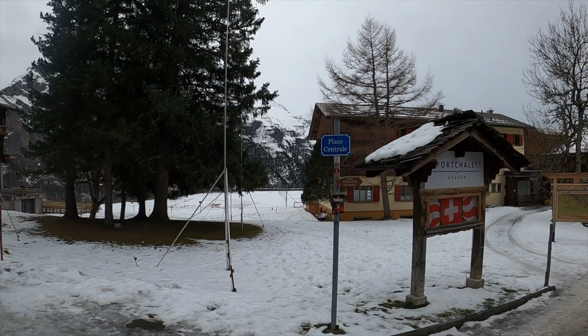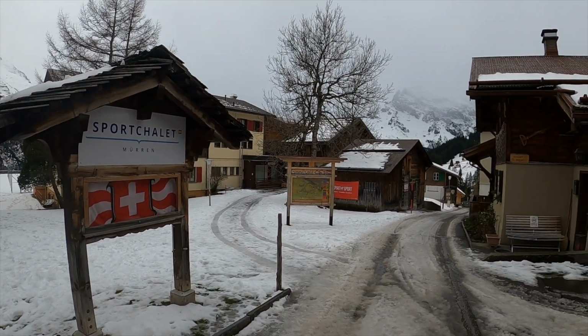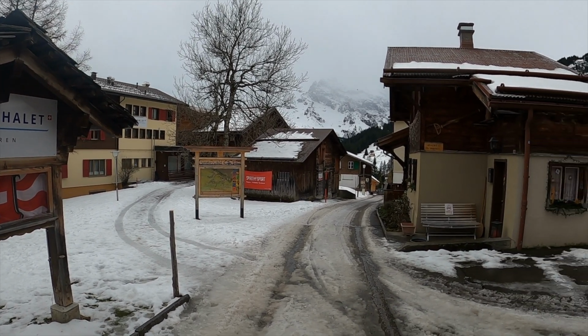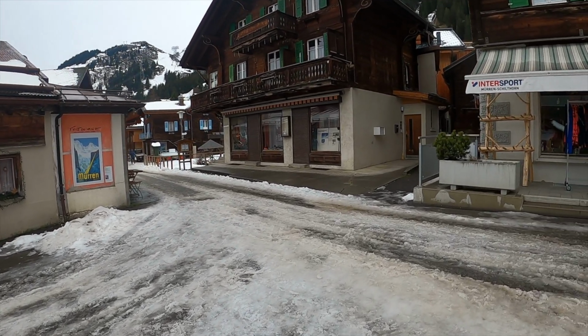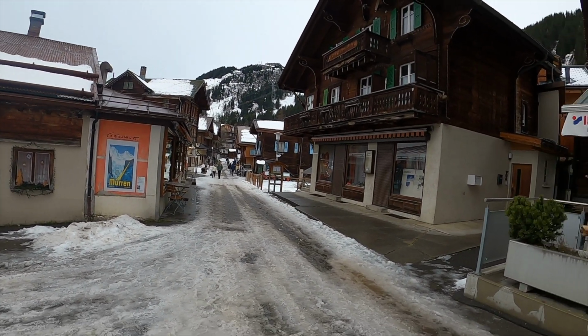Central Place. What if that's Central Park? Gimmelwald, you can walk down there 35 minutes or sled down in 15. Gimmelwald is a small, rustic, alpine village with no cars. That's on my list for the next time I come here, and when I go up the cable car to the Schilthorn. I think that's Main Street.